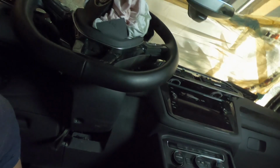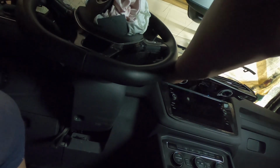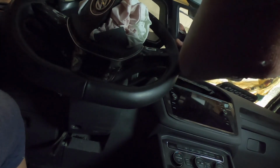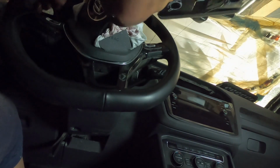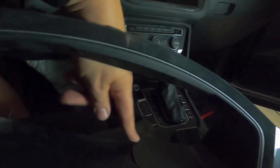So I've been able to get the top piece out, and that should allow us to remove this piece. Now, as you can see, that is broken right there, and it is broken right there. So I think a new piece is in order, which is a bit of a bugger because this could prove to be quite expensive.